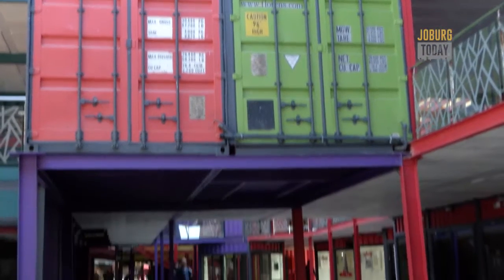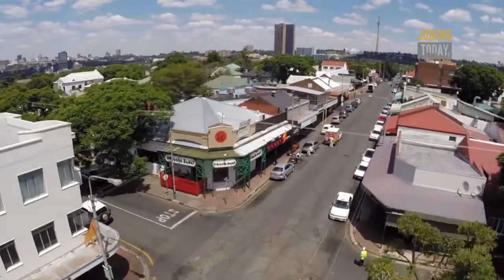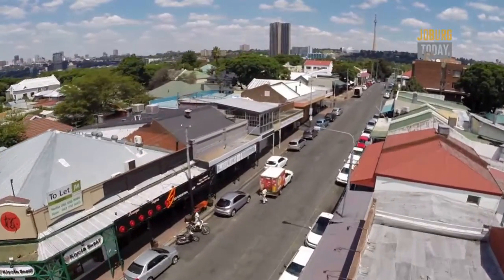Innovation in architecture on another level. A new idea has been introduced, or should I rather say shipped, to South Africa. 27 Boxes is the first shopping centre in the country built entirely on shipping containers. And of course, Johannesburg had to have the privilege.